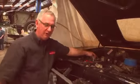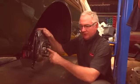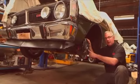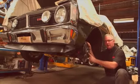And I'll show you one more thing. You'll notice in the middle of the bearing hub, there's no grease cap. That's because this is a bearing hub. The bearing hub design means that you have an increased load bearing capacity, which means that you can run bigger diameter rims and much wider tyres without any detriment.